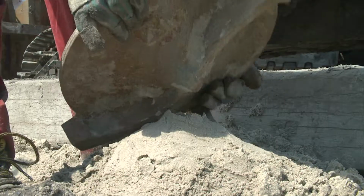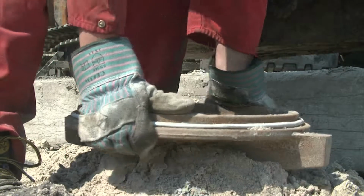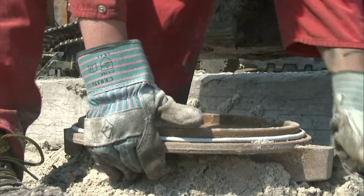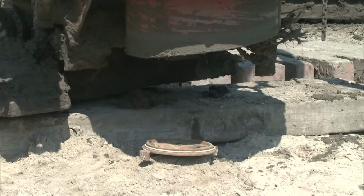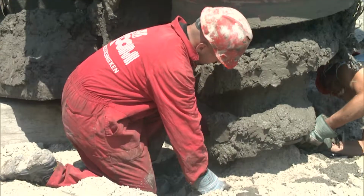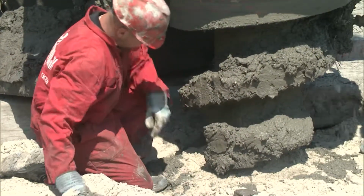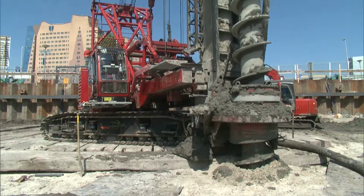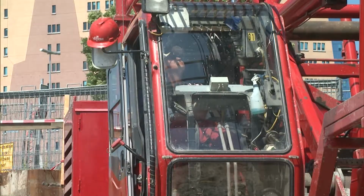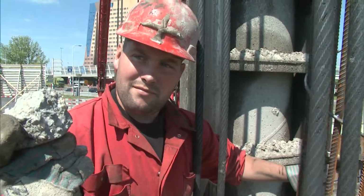A special detachable drill tip is fitted to the tube. The inside of the drill tip is fitted with sealing tape to keep the tube completely closed during screwing. The drill motor turns the tube clockwise into the soil. When the correct depth has been reached, the tube is checked to see if it's clean and dry.